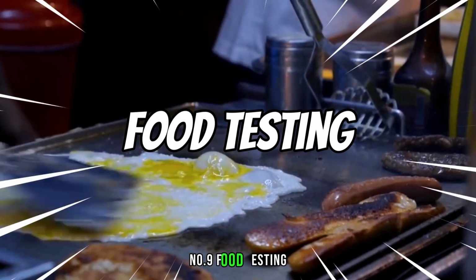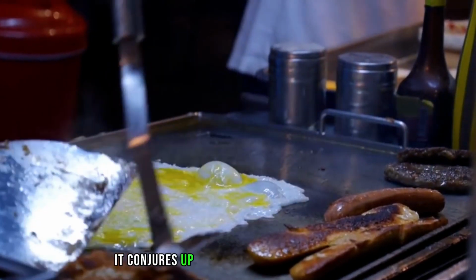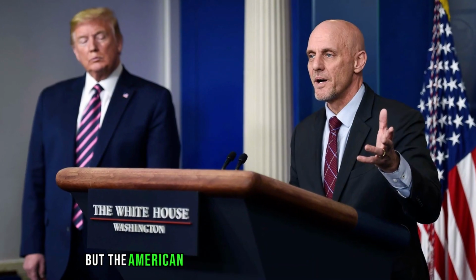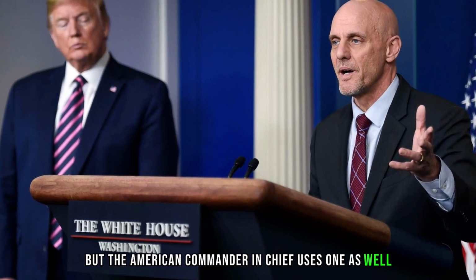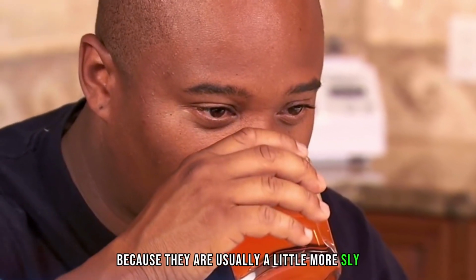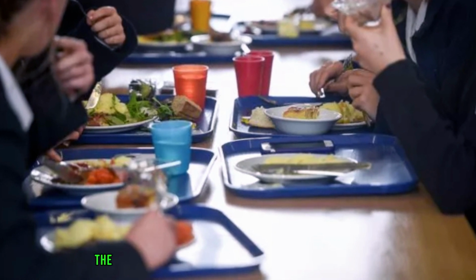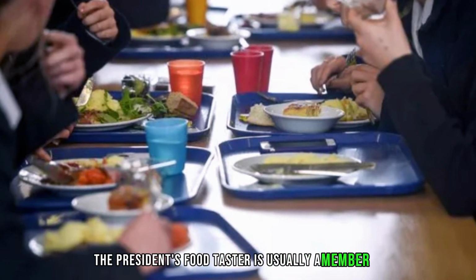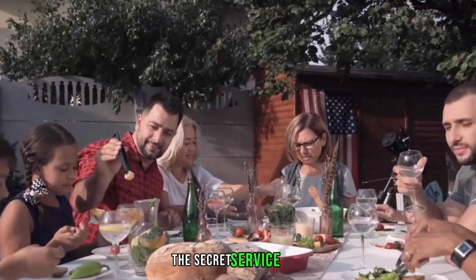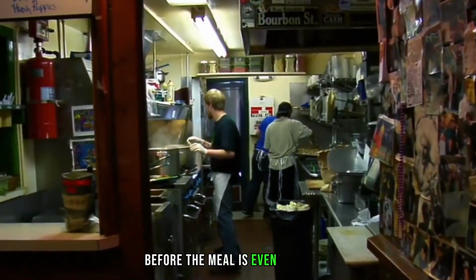Number 9. Food testing. When one thinks of the term food tester, it conjures up images of paranoid dictators like Napoleon or Stalin. But the American commander-in-chief uses one as well. It may not often be talked about because they are usually a little more sly than the nervous food testers in movies. When traveling or eating out, the president's food taster is usually a member of the Secret Service or a trusted White House chef. The Secret Service also usually does a thorough search of the kitchen before the meal is even prepared.